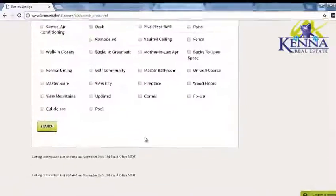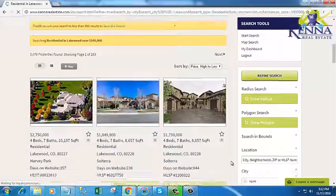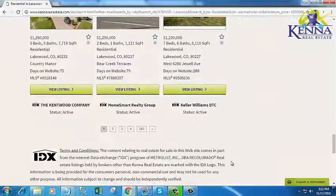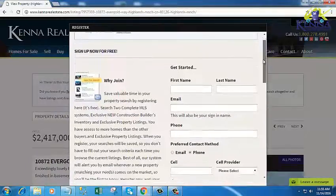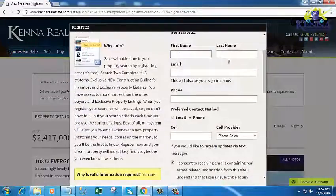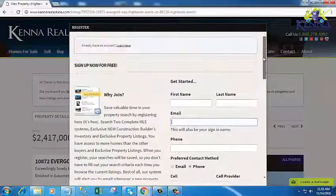Click search for property information. All you have to do to get the information is to register on the site, which is free and easy. If you're registered, log in to the site by entering your email address.